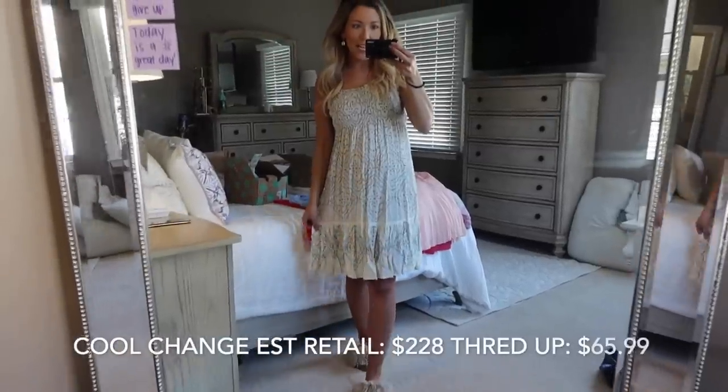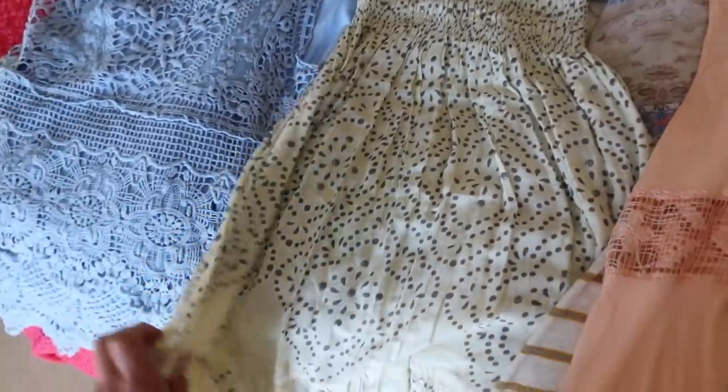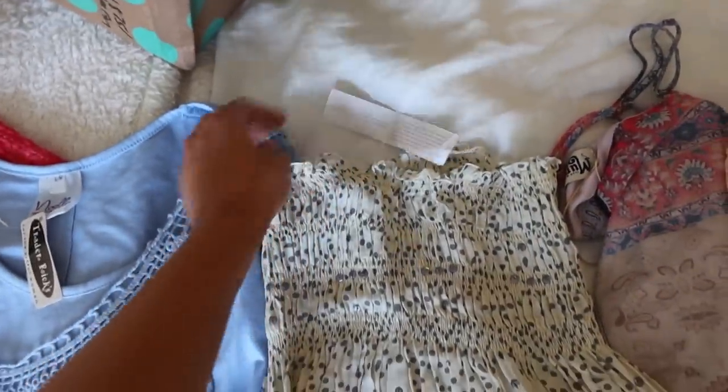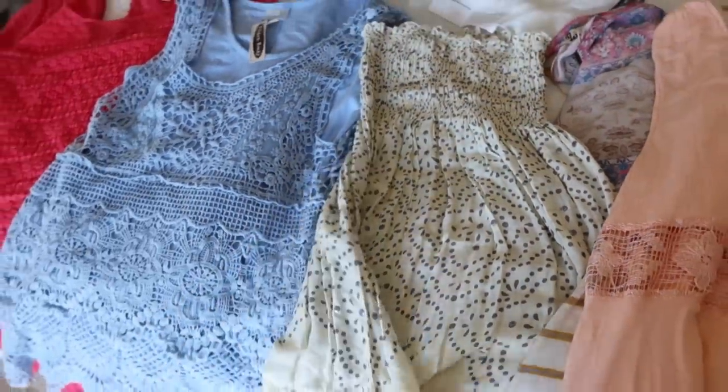And then here's the last dress I found on there. I thought this one was so cute. It actually has a little bit of sequin sparkle details. Cool change dress, new with tags, was $228, and I ended up getting it for $65.